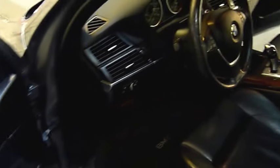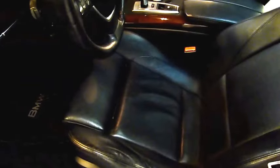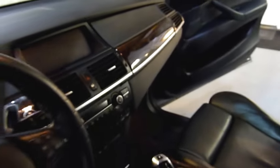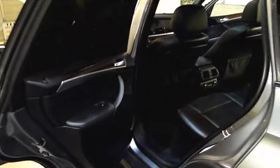Quick look at your front seats here. Again, as I mentioned, nice black leather BMW Sport seats. You know it's a Sport by the thigh extension there. Also the nice 3-spoke steering wheel. But the leather is in excellent shape in this one. And your back seats here.